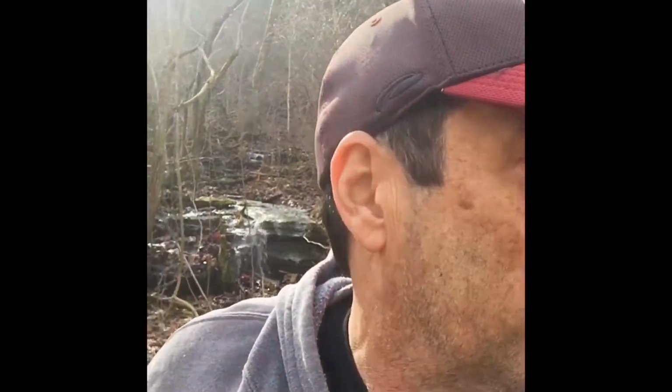A nice little pour off running into Warm Fork Creek. We should see a lot of these today. Again, we've had a lot of rain in the past 48 hours, so good sign for the waterfall to be flowing. I'm struggling with Huckleberry right now, since Campbell couldn't be with me today and help take care of this dog. It's up to me, so I'm up to the challenge.